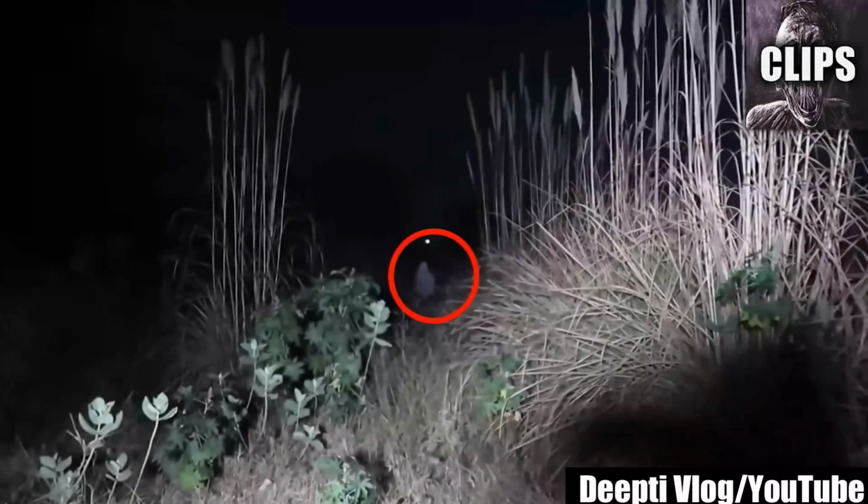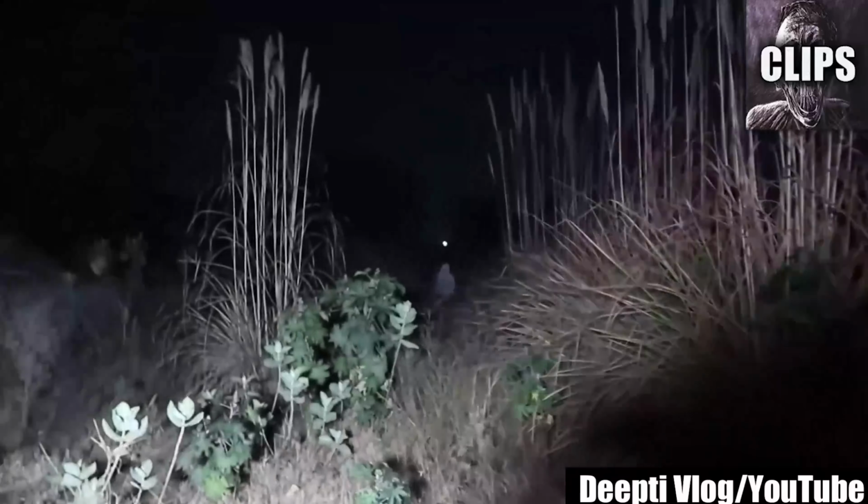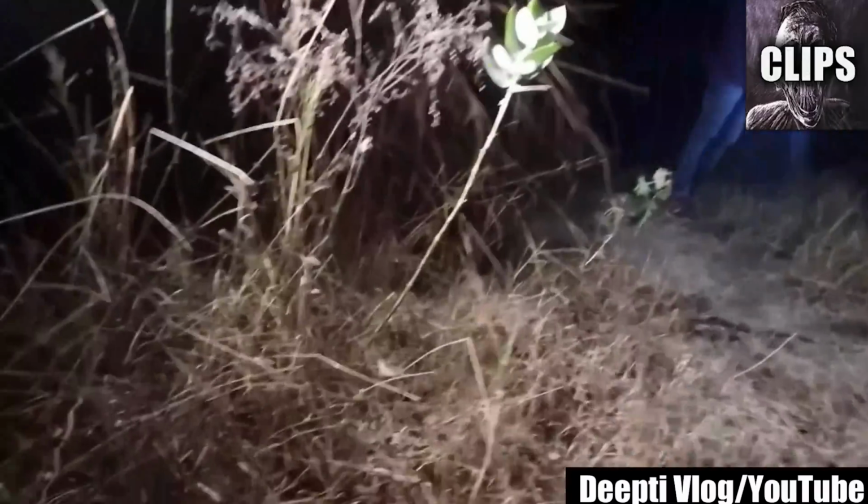In the distance, they see a figure walking slowly off the beaten path, and then it just sort of mysteriously disappears into the darkness. All of them run much faster than the figure was moving, but when they get to where they had just had the ghost sighting, they find an empty clearing and nothing more.